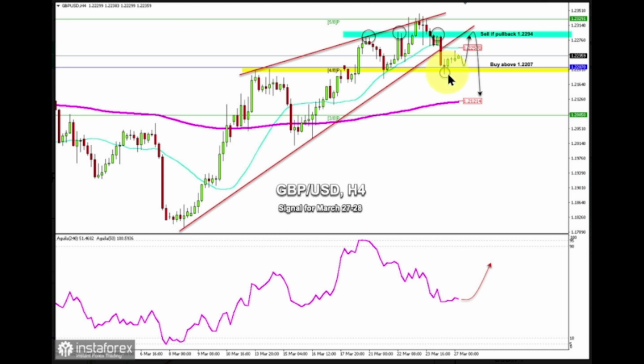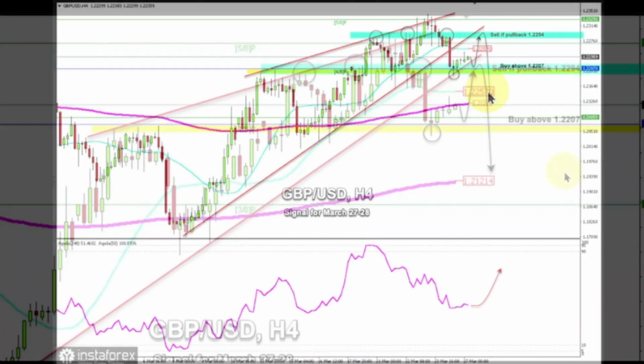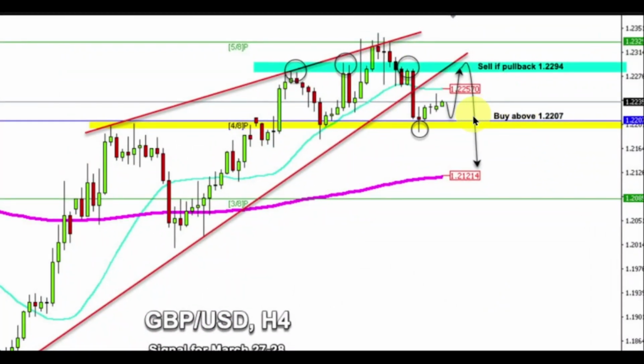According to the 4-hour chart, the British pound sharply broke the uptrend channel formed since March 8. A technical rebound towards 1.2294 resistance zone is expected in the next few hours, so that the instrument resumes its bearish cycle. The key level is located at 1.2207 and could offer recovery of the pair above this area for the next few hours.